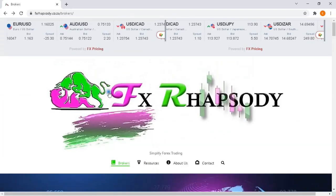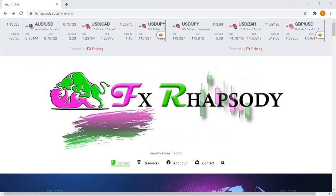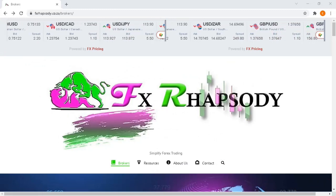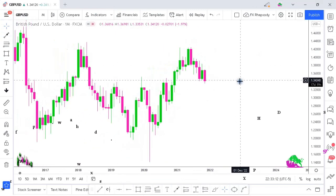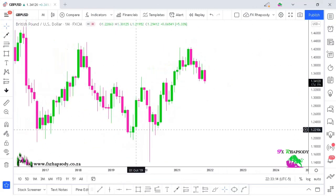All right, so back to the market. GBP USD monthly time frame. So guys, what are we looking at this weekend on this analysis?